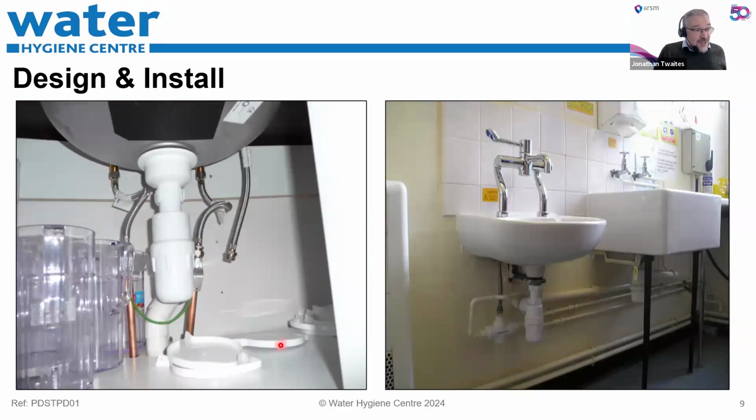Photograph on the left of the screen there shows an install in a kitchen area in a hospital. Particular kitchen area was in an augmented care area in the hospital, so a high risk area within a hospital environment. And well, you may well have come across these in the past as well, flexible connections. Flexible connections are known to harbour bacteria, especially as they start to age. So in a healthcare environment, they shouldn't be installed in any patient areas.